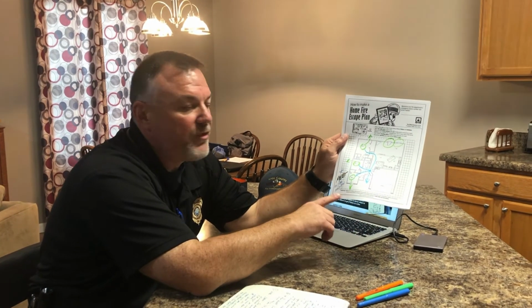Now that we have our escape map drawn out, we've set our meeting place, we've gone around the house, and we've looked at how well our doors and windows operate, especially our front door as our primary exit out, and talked about windows as a second route of exit. Remember, outside of those front doors and those windows, they need to be clear of anything that could wind up causing you to trip and fall on your way out. So please be mindful of that as well.